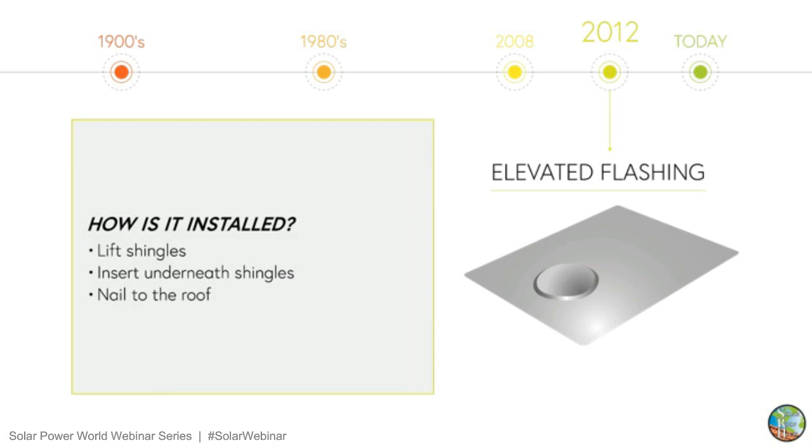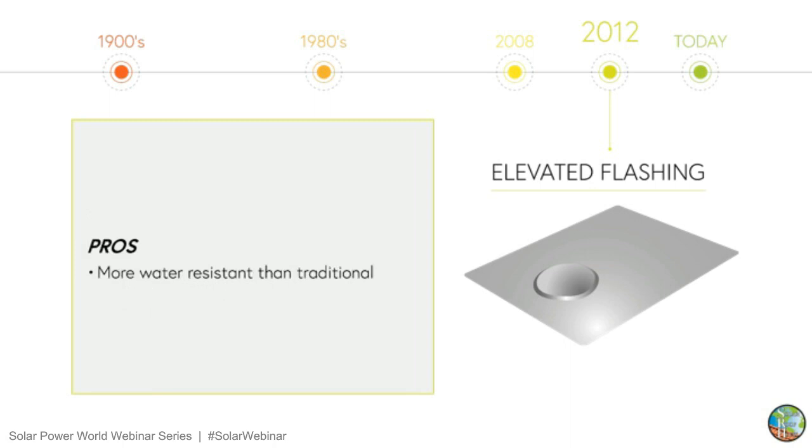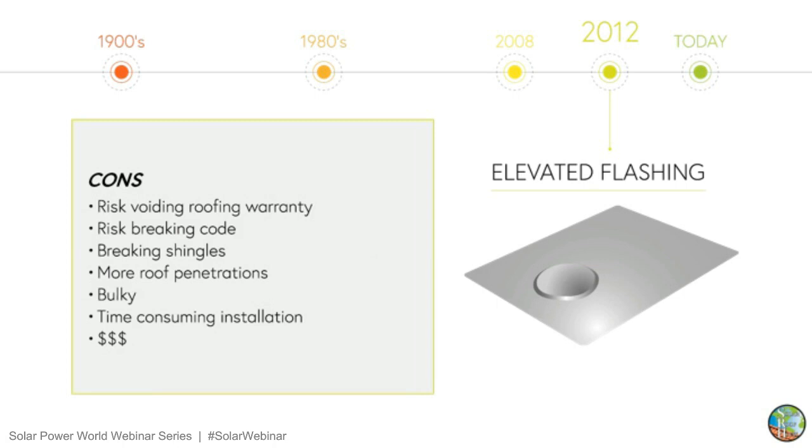The only significant positive aspect of elevated flashing is that it is more water resistant than traditional aluminum flashing. The raised area provides an extra defense against allowing leaks. The introduction of elevated flashing into the industry didn't do anything to improve upon the negative aspects of flashing that I have already mentioned. Shingles are still lifted, it's still bulky, and it still makes more roof penetrations. Like rubber bush flashing, elevated flashing is one of the more expensive flashing options on the market.